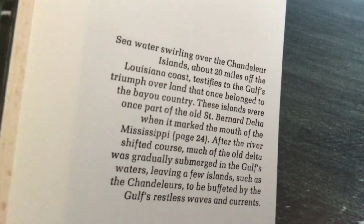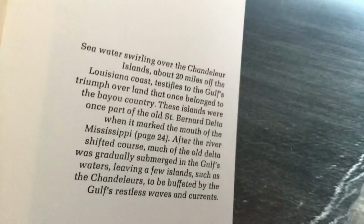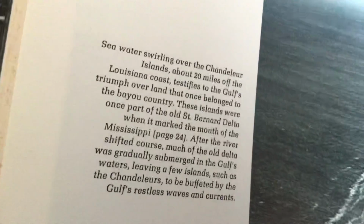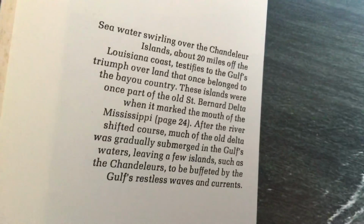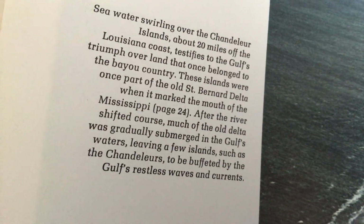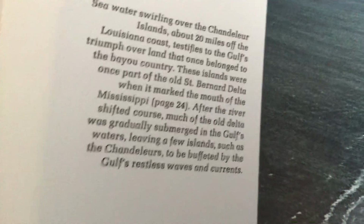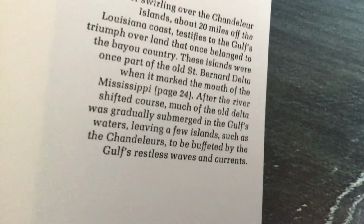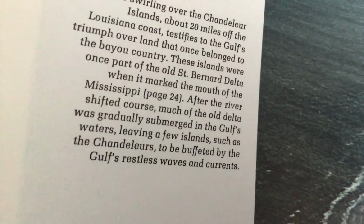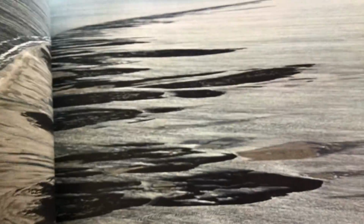Seawater swirling over the Chandeleur Islands, about 20 miles off the Louisiana coast, testifies to the Gulf's triumph over land that once belonged to the Bayou country. These islands were once part of the old St. Bernard Delta when it marked the mouth of the Mississippi, before the river shifted course. Much of the old delta was gradually submerged in the Gulf's waters, leaving a few islands such as the Chandeleurs to be buffeted by the Gulf's restless waves and currents.